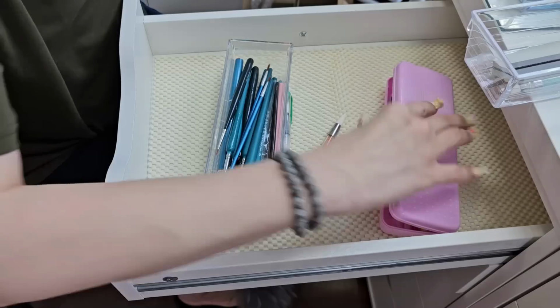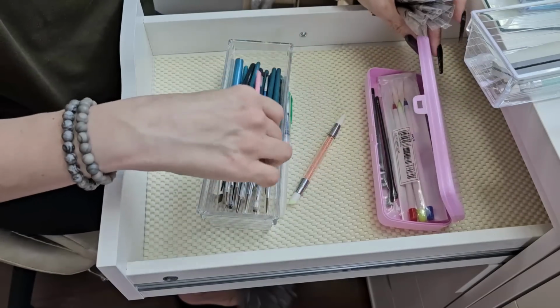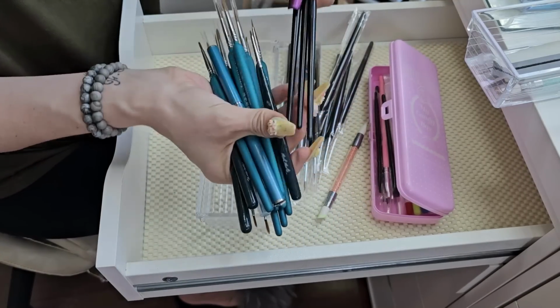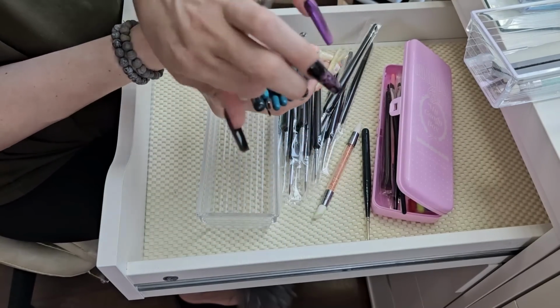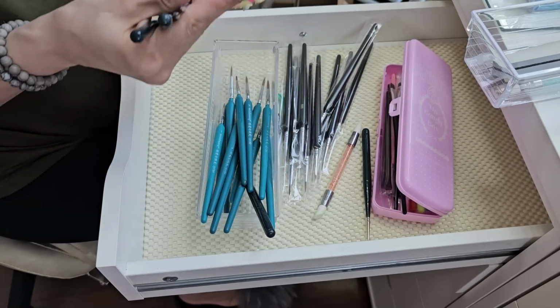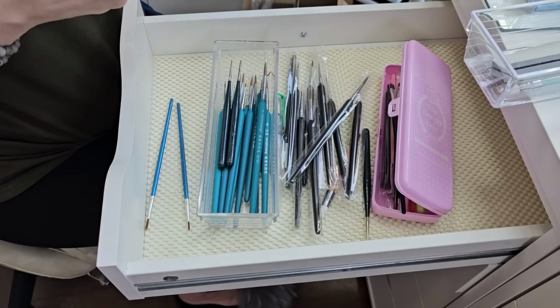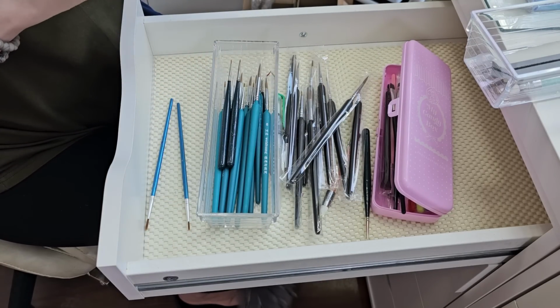So yeah, I want to put my new brushes in there and my new cleanup brushes in there, so that way I just know where to go grab them. And then all these brushes are water brushes, so these are for my watercolors. And then I also realized I must have bought a black set as well, so I'm just going to take them out of their brand new packages and just set them all in here, so that way they're nice and organized.